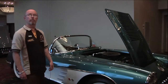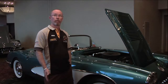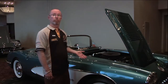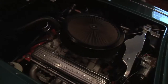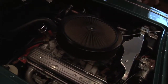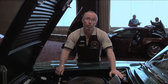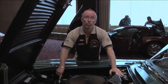You've just seen the detailed mechanical section of a 1960 Corvette, which is very accurate, very original. What I'm about to show you now is a 1958 Corvette, which is not being judged today. However, if it were to be judged, it would receive deductions on certain components, which I'm going to show you now. So the motor that's installed in this 1958 Corvette, as you see here, is a 327 motor. It originally came with a 283 motor, so that's the first major difference with this vehicle. That would receive a full deduction for the motor.